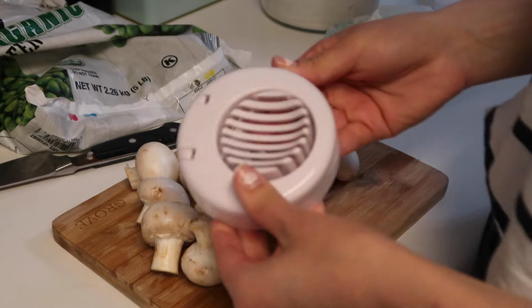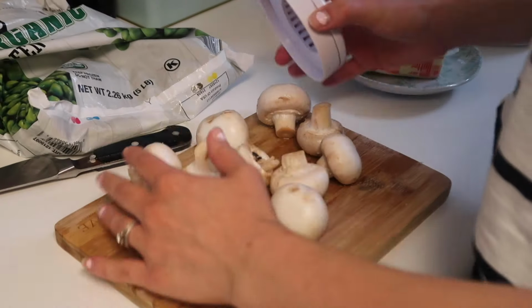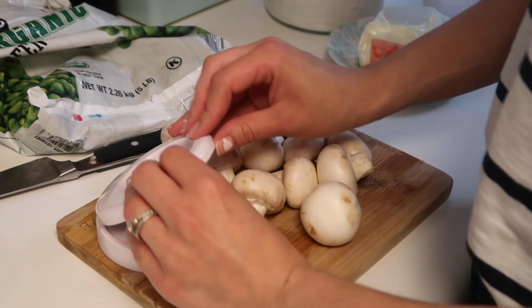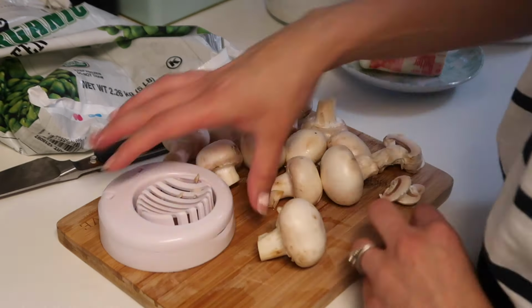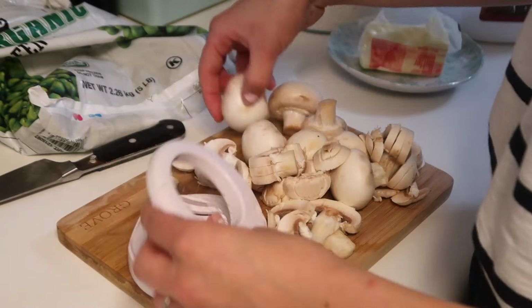After that, I'm just going to take this really cool slicing gadget. I love this thing. It makes slicing mushrooms so much easier. It's such a time saver in the kitchen, and it also is great for strawberries. And then sometimes I'll just roughly chop a banana and slice the bananas that way too.